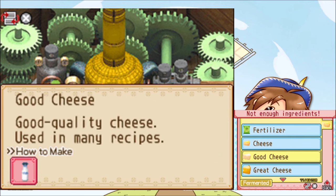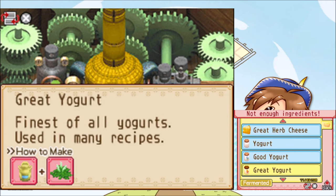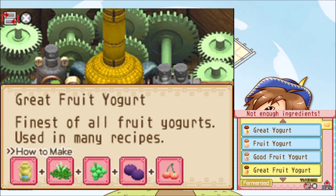Yeah, so we got cheese, good cheese, great cheese, herb cheese. We can mix herbs with our milk. Yogurt. We need some mint to make some oat yogurt. Some things are a little bit more complicated to make than others. I probably won't make a lot of these things.